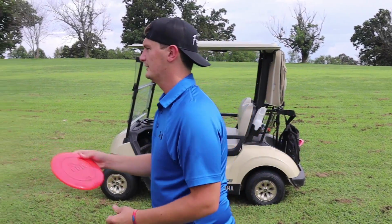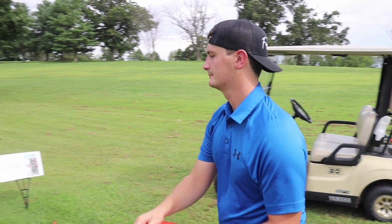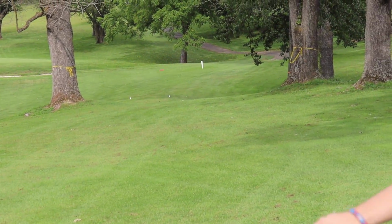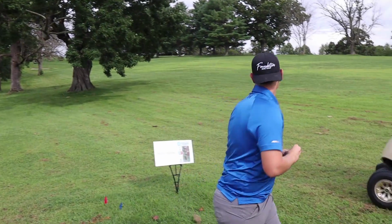You want something less stable? Yeah, I'm gonna just go soul, power down on it, and try to just throw it straight. Right. I feel like that's much more doable. And then go bigger off the second shot. I mean, we'll see what that second shot looks like.